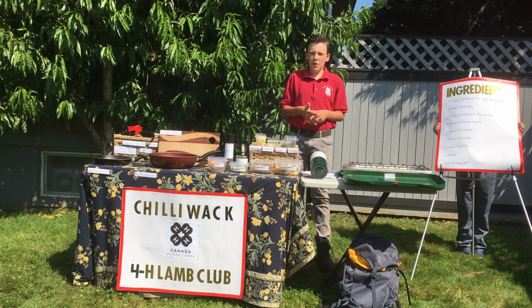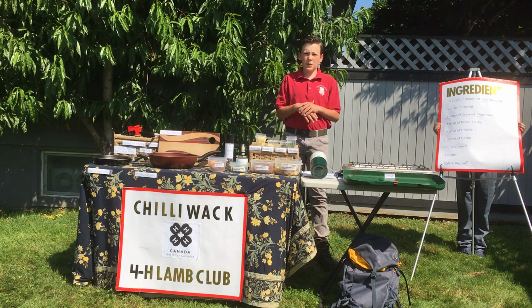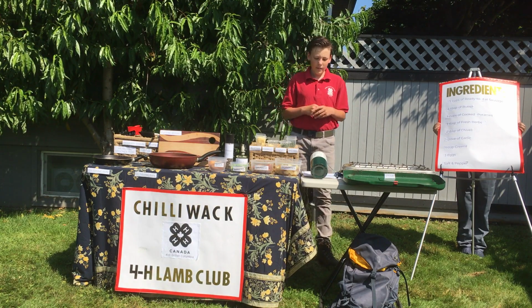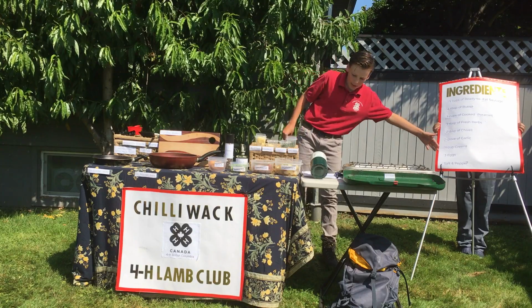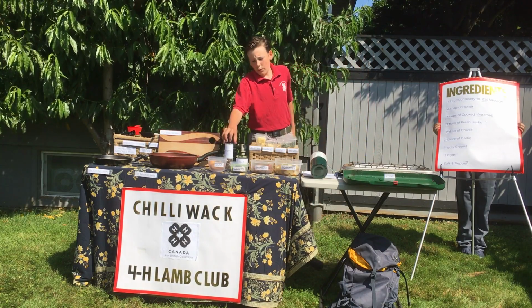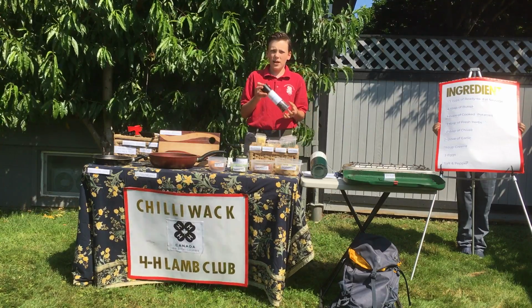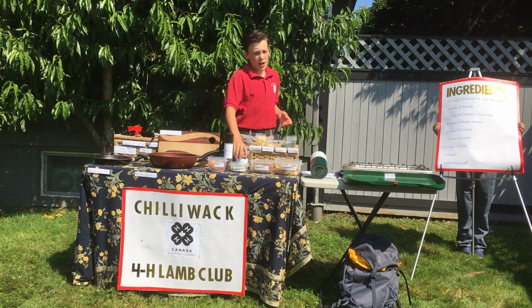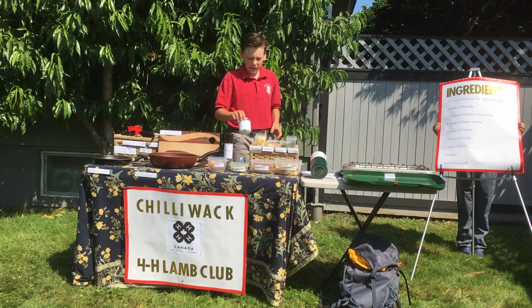The herbs we are using for this recipe, my mom grew in our backyard, and the eggs are from my grandpa's farm here in Chilliwack. Now lastly, we need salt and pepper to taste. We weren't able to find any pepper that was grown here in Chilliwack, as most of it's grown in India. But we were able and are using salt that was harvested and packaged on Vancouver Island.